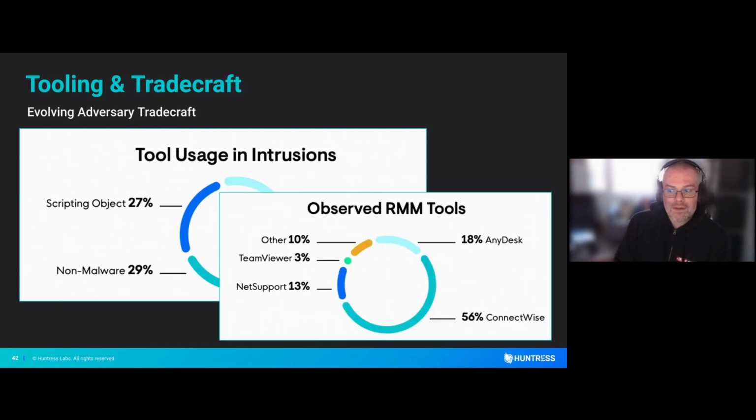Getting into remote management tools specifically, or RMM tools, we've noticed a variety of tools leveraged by threat actors, such as TeamViewer, AnyDesk, NetSupport, but especially ConnectWise, across multiple intrusions where adversaries will install or abuse already installed RMM tooling as an alternative command and control mechanism to more traditional malicious entities like, say, a bespoke remote access tool or more common and widely available tooling such as Cobalt Strike Beacon or Meterpreter.